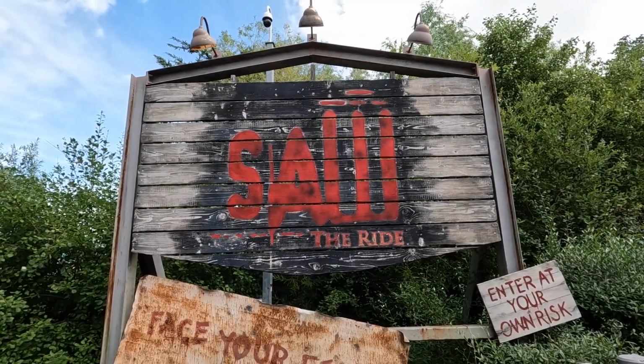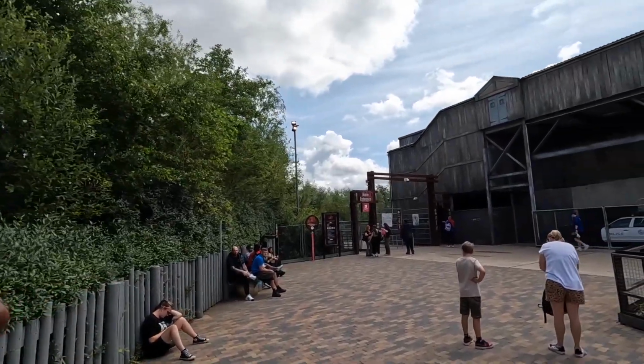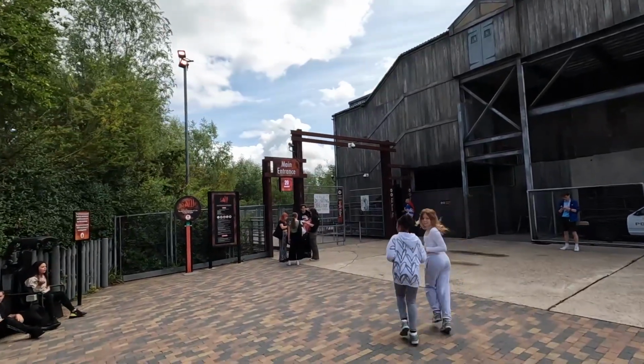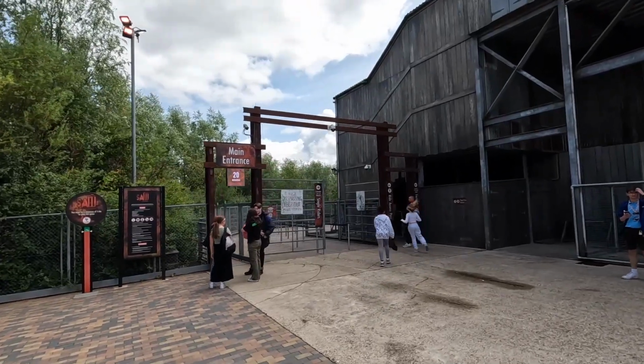And here we are now at Saw the Ride, and as you can see, just a 20-minute wait for this one. And worth noting that this one does actually contain a single rider queue as well. 20 minutes, actually not too bad for Saw the Ride at all. That is a good time, considering it is 12:30 in the afternoon now.